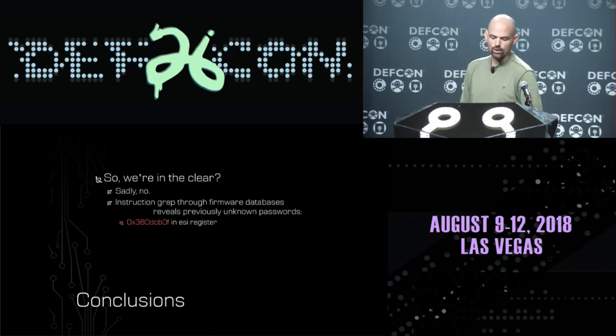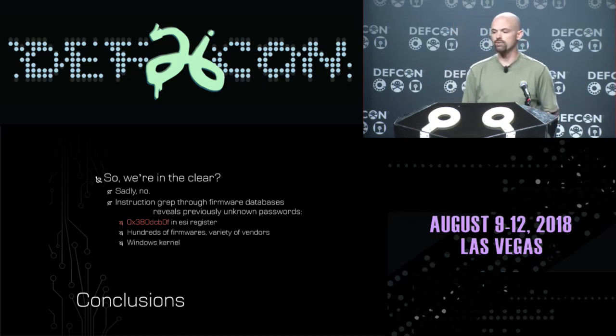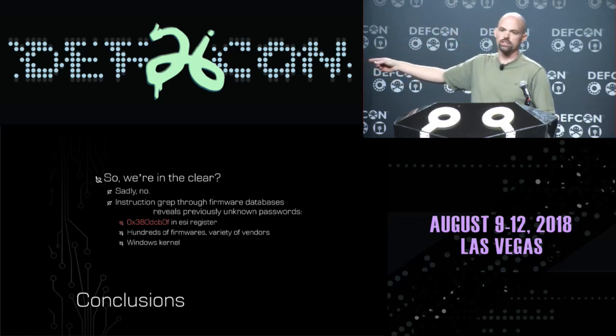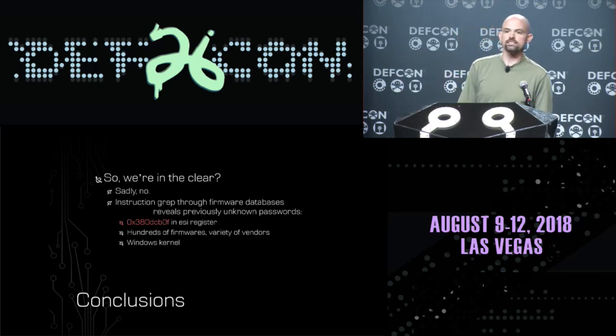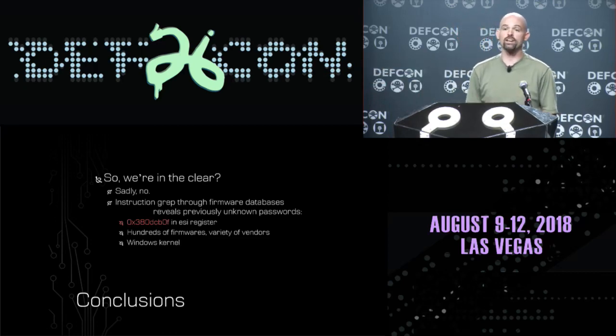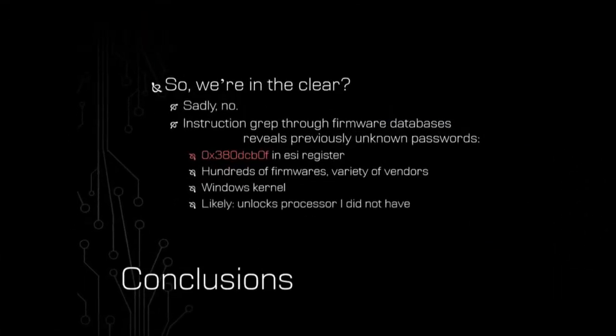38ODCBOF in the ESI register is an MSR password being used by hundreds of different firmwares across many different vendors. You can even find this magic number being used to access MSRs in the Windows kernel, but nobody in the public has ever seen this. So we are still in a situation where third parties are being given keys to our processors that we ourselves do not possess.